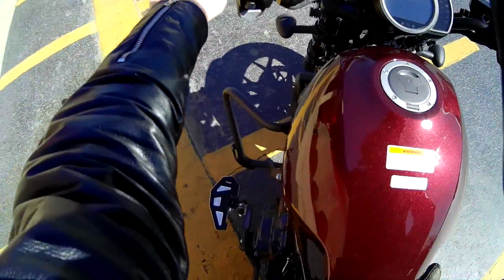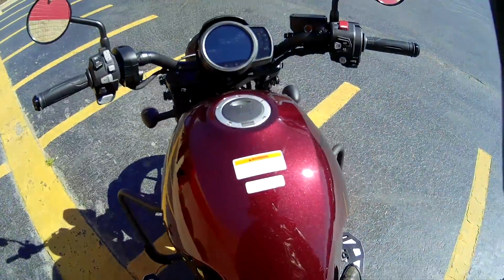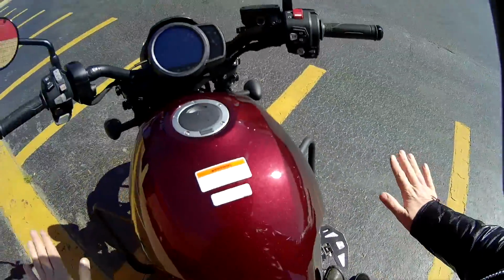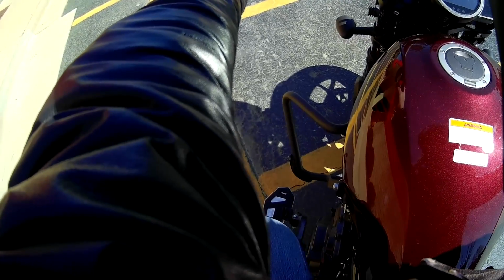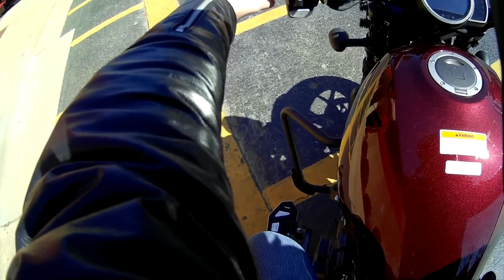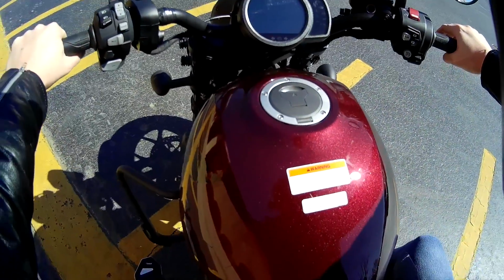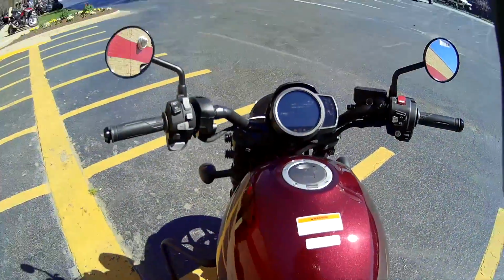Now, this is a pre-owned model, so it has a couple of mods that you won't see on a brand new one. The crash cage there is aftermarket. It's got these little T-Rex extended floorboards on both sides to give you a little bit more of a cruisery ride feel. The standard pegs would be about, we'll call it 5 inches back. So it's not a huge difference, but if you're over 5'9" or 5'10", it will give you a little bit more relaxed ride position. This one also has a luggage rack on the back.